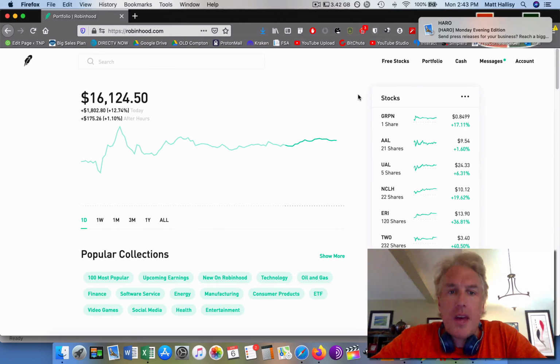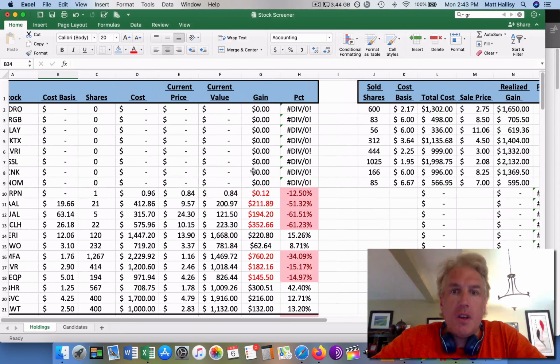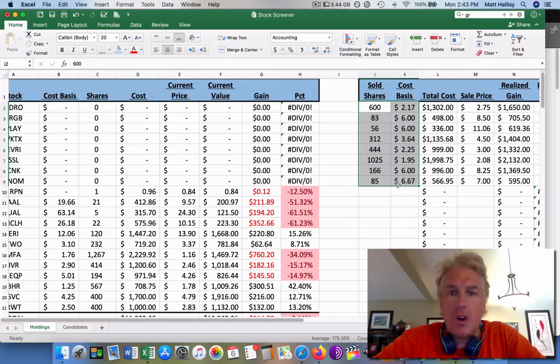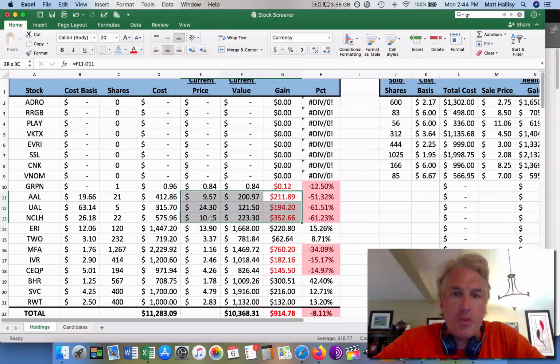So really what that means is, if we go back to our stock screener here, these are all the ones that we sold, and we'll talk about some of these today. The ones were early on, Groupon I got free. American Airlines, United, and Norwegian Cruise Lines I bought early, not realizing how far the market was going to go down. So we still have a little bit of a down on those, but I'm not really too worried about that. We're actually going to touch on one of these today.